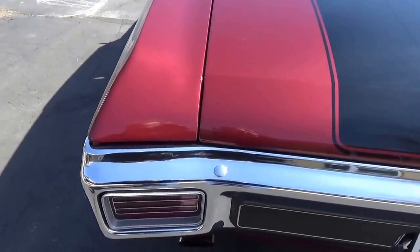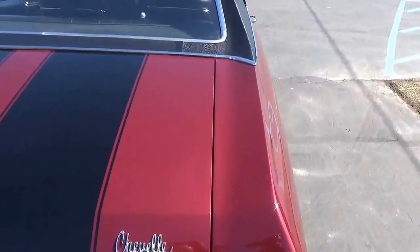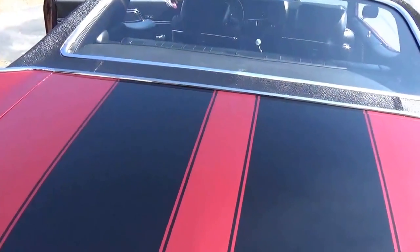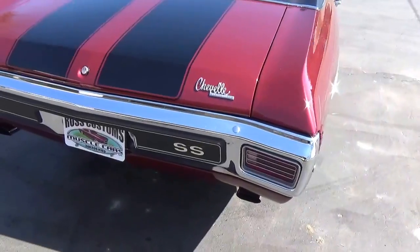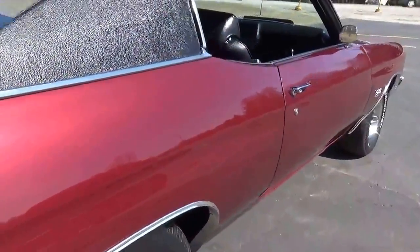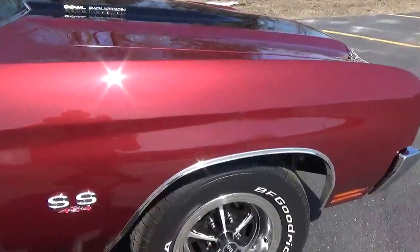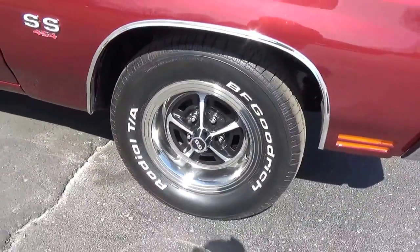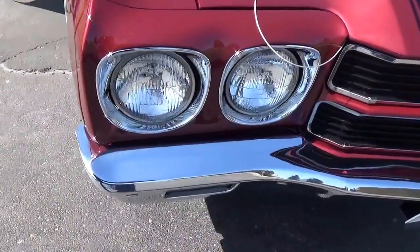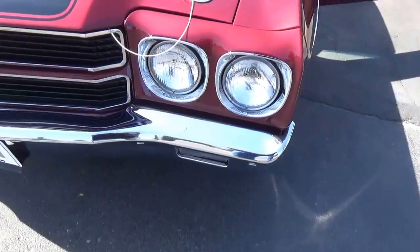New vinyl top. Stripes are all buried in the clear. Super straight, slick down the sides. Now they did upgrade them to 15-inch SS wheels instead of the 14s, so you can get a lot more tire on the car. You see all the chrome, just beautiful.